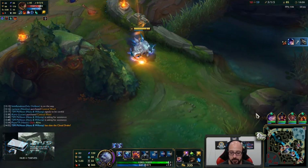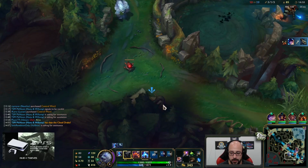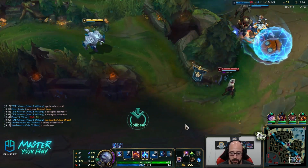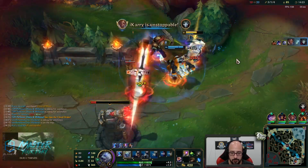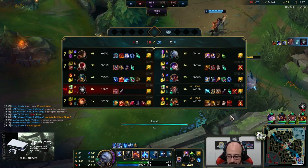Alright, let's move over here, make sure we get this. Oh, wow, what the fuck? Look where this guy is standing. That'll be a freebie. Aww, could have landed that. It sucks. I'm tanking, so I gotta walk away. Man, if I landed that.